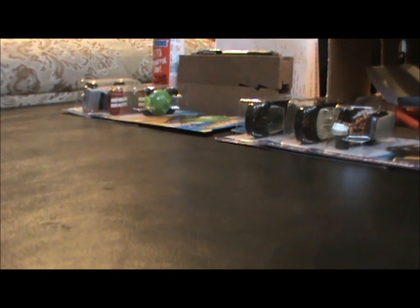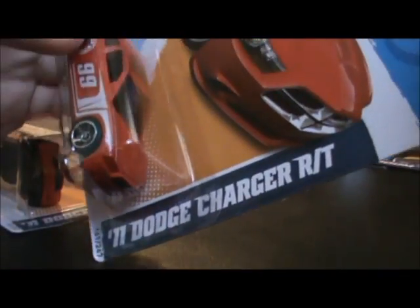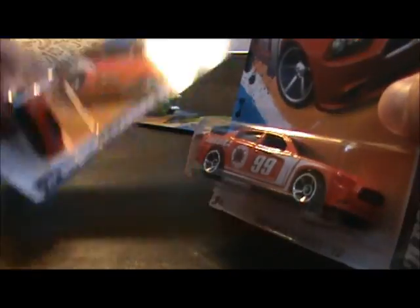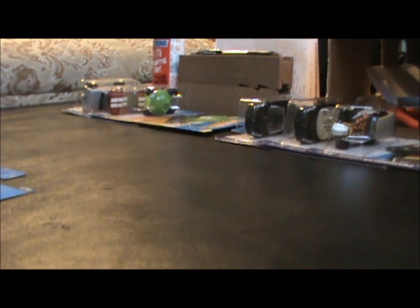Next, I've been asked about these 2 guys, and I finally got them. The original release of the 11 Dodge Charger RT. It's a very wonderful car. I've been actually waiting for these to add them to the department, get rid of some of the older cars. One of them might be going to Station 2 to replace the Deputy Chief's car, or whatever Chief's car. I forgot what car needed to be replaced.